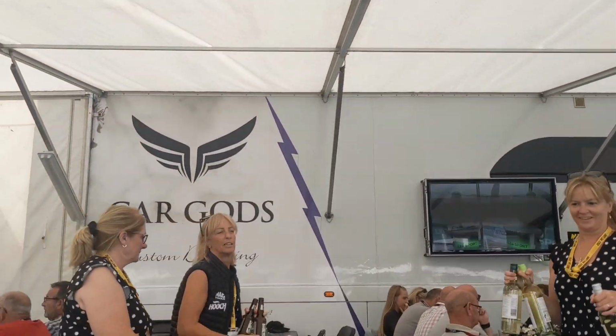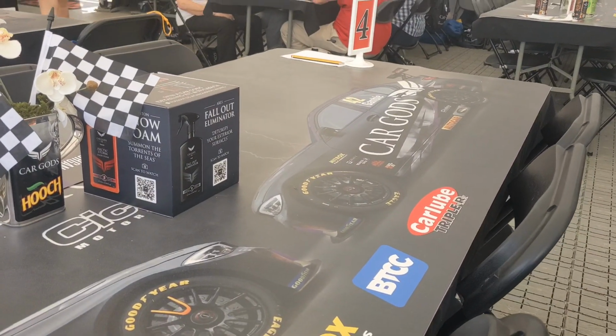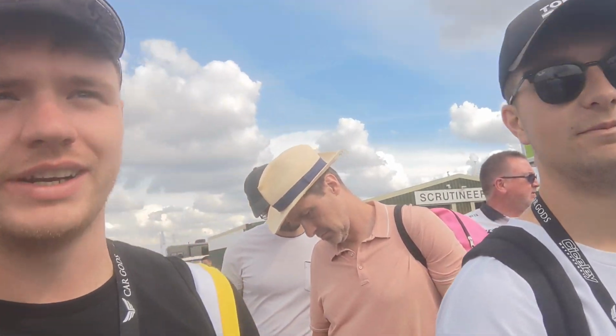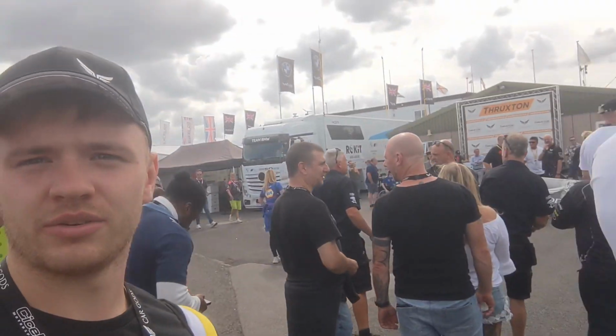See the telly. Our own table. It's on like dog. Grid walk going on. They're currently going on the grid walk. And the tickets, the golden tickets. We're just following up the Car Gods team, and we'll get them put into the old pit stop.